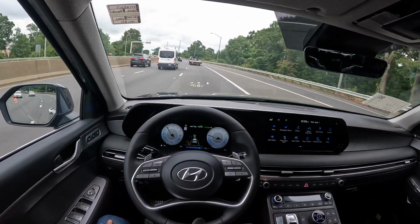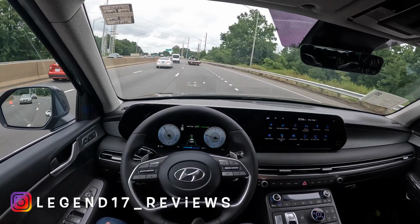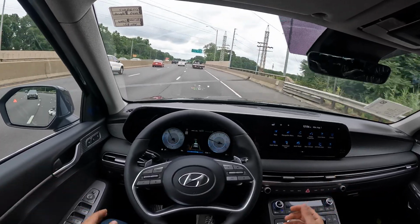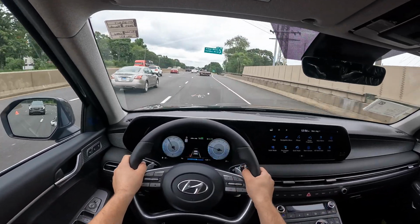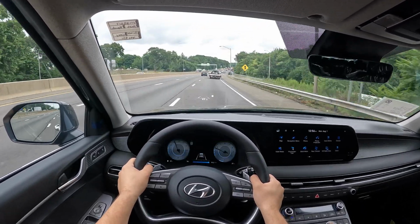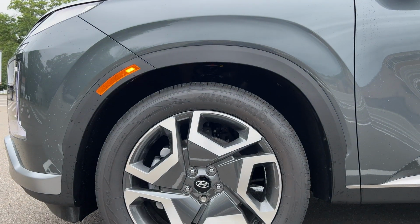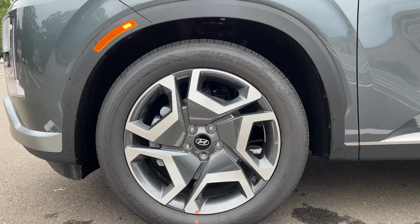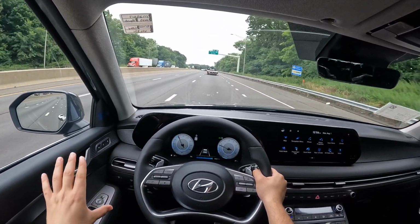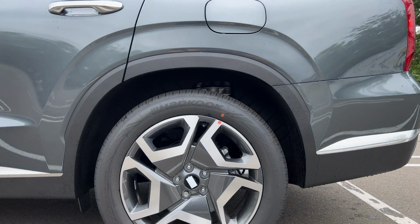This Palisade has the crossbars. It is part of an option, so if you guys are interested, you could basically put them on the Palisade, or you could always buy them anywhere, eBay, Amazon. So for the suspension, it is nice and comfortable, and this one has 20-inch rims. This comes standard on the Limited trim. If you guys get the SEL trim with the premium package, it will have the same exact rims as this Limited trim. Anyways, the size of those rims, they are 245/50/20.